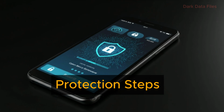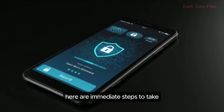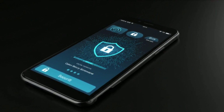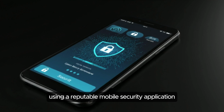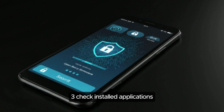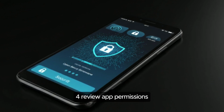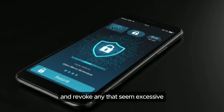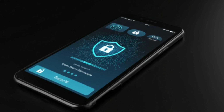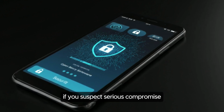Protection steps. If you've noticed several of these warning signs, here are immediate steps to take. 1. Update your operating system to the latest version. 2. Run a security scan using a reputable mobile security application. 3. Check installed applications and remove anything suspicious or unnecessary. 4. Review app permissions and revoke any that seem excessive. 5. Change passwords for important accounts using a different device. 6. Consider performing a factory reset if you suspect serious compromise.